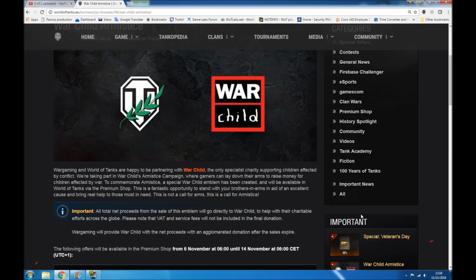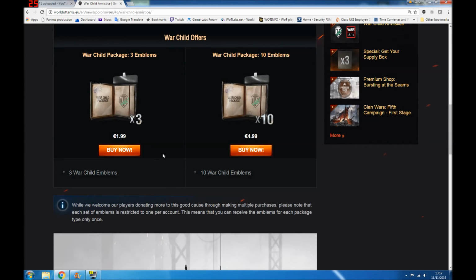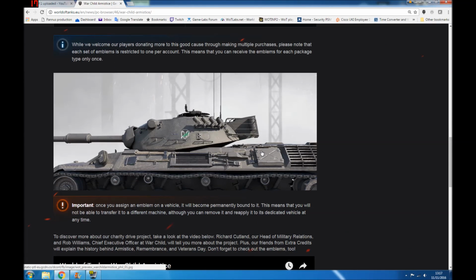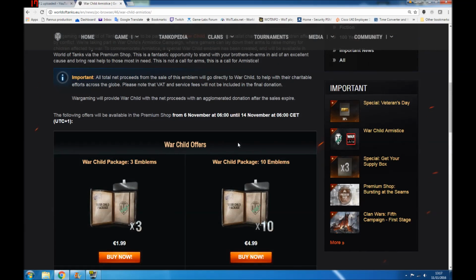You've probably seen if you've been into the Wargaming shop, you can buy some special badges to go on your tanks, which are supporting the charity Wild Child. And Wild Child is a specialist charity supporting children affected by conflict. So good on Wargaming. They're donating money from the selling of these particular emblems. You can buy a pack of 3 for €1.99 and 10 for $4.99. So you've probably only got a few days left to do that, but it's nice to see that they're giving back, as the Americans would say.